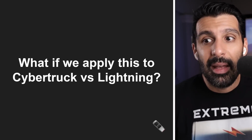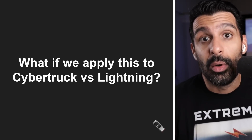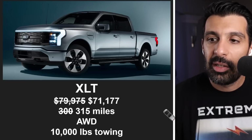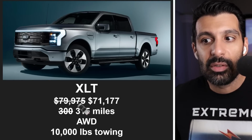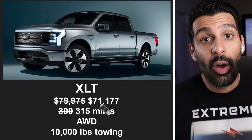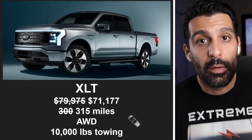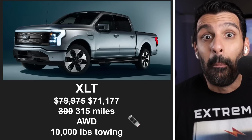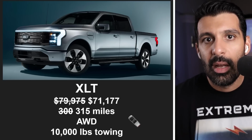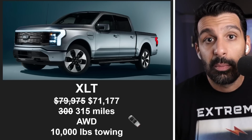Now, if we apply this to the Cybertruck versus the Lightning, then this is what the numbers are going to shake out if we use that kind of math for the pickup truck. So the XLT would go from $79,975 to $71,177, and it would have 350 miles of range if it was a Model Y in this case. So if this used the same pricing strategy and the range strategy that the Tesla, then this is what the pricing would look like for this pickup truck.